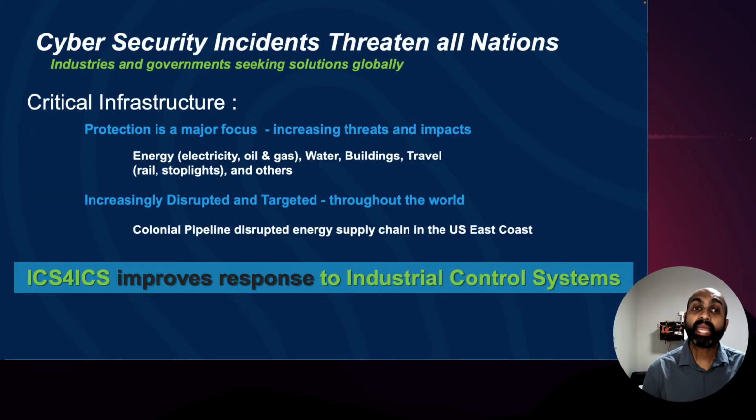So why create a new version of the incident command system? Nations globally have developed critical infrastructure protection programs because of increasing threats and impacts that threaten their nation's health, safety, and economics.